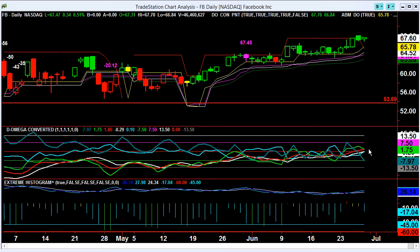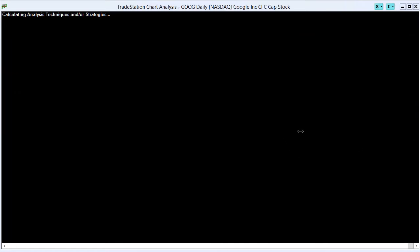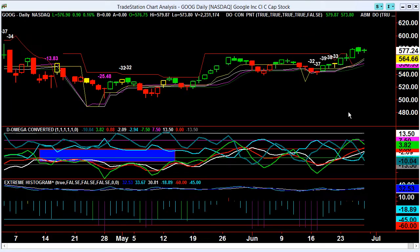Facebook continuing its nice little move from buy setups there, that red rising continually, keeping the red down here underneath. Perfect run. So nice and easy to see when it develops that way. It just took a little while to start building.